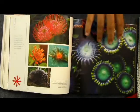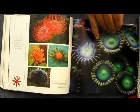And here, more underwater. Beautiful corals, beautiful fish.